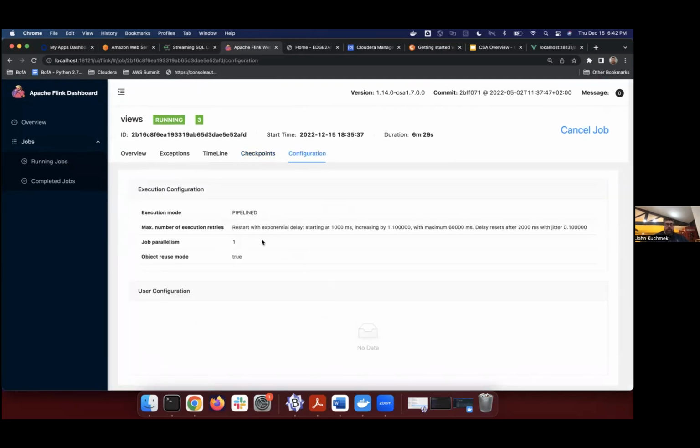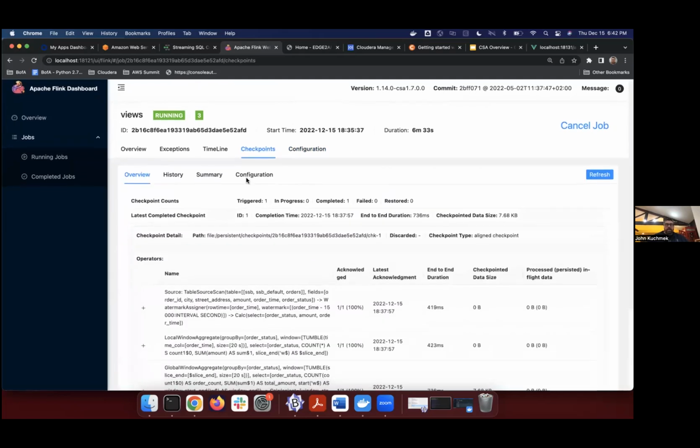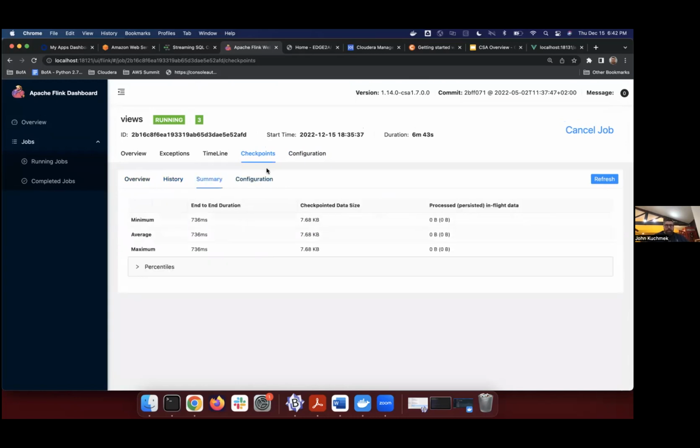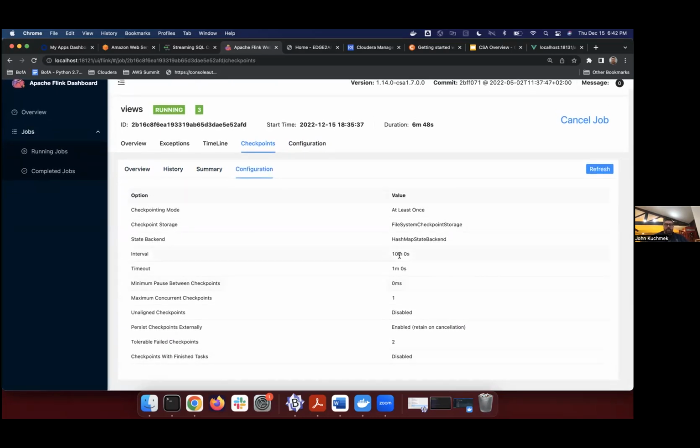I can go in and tweak the default configurations, but you'll see here, here are all the checkpoints. I can get the history, when the last checkpoint occurred, and the summary. You'll see here the trigger time, last acknowledgement, end-to-end duration. There's a lot of information that you get. I can look at the summary, and here's the configuration of the actual checkpoint. You'll see the interval of 10 minutes is the default, and it has a timeout interval of 1 minute. So very easy.